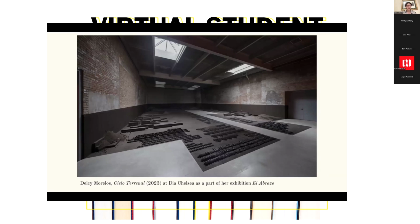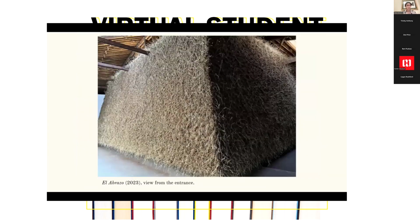In 2023, the Dia Art Foundation commissioned Morelos to create El Abrazo, transforming their Chelsea gallery into an immersive earth installation. Upon entering, visitors first encounter Selenial Terreno, a darkened space where their vision adjusts while the scent of cinnamon, anise, and clove overwhelms their senses. This sensory disorientation primes them for their engagement with El Abrazo, the second section of the exhibition.